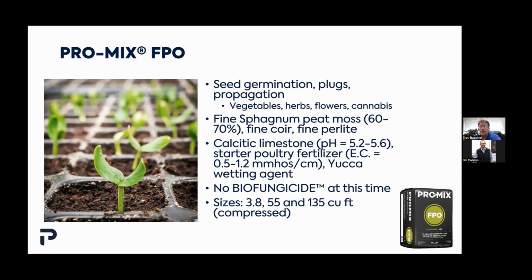It basically contains a combination of fine sphagnum peat moss, about 60 to 70%, fine coir, which helps with water absorption, and also fine perlite. For the chemical nature, we add in some calcitic limestone to bring your pH up into the mid-5s. The starter fertilizer charge basically comes from the poultry manure, and the yucca wetting agent. Now, the yucca wetting agents or organic wetting agents are not quite as effective as conventional wetting agents. So that's why we have the coir in there to help with the water absorption. At this time, we don't have any biological additives.